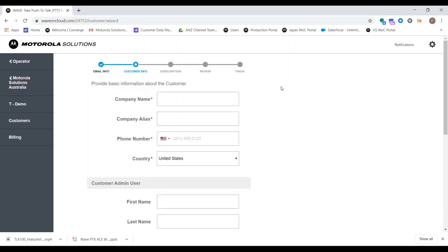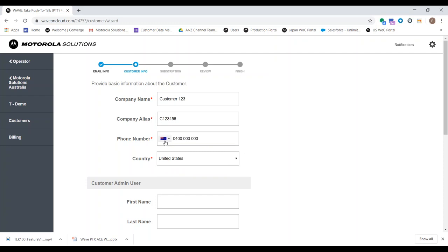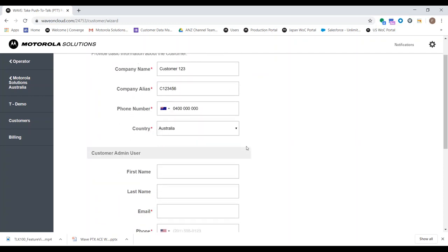That one works. And from here, we can start filling in the information on that particular customer that we're creating. So if we create customer 123, we've given that company a name, and we can also give them an alias. This doesn't have to actually tie up to anything. This can help sync it with your internal billing process or something like that. You can put whatever you like in that customer alias. Put in a contact phone number. And we always want to select Australia or New Zealand, depending on what's relevant.